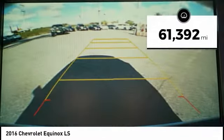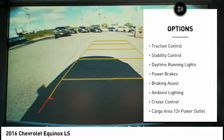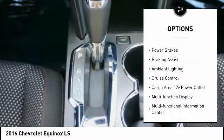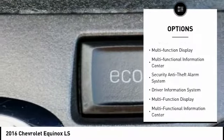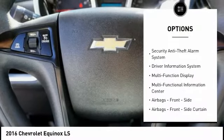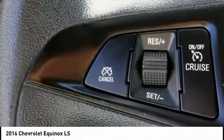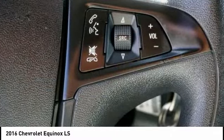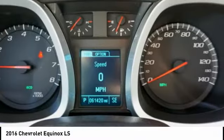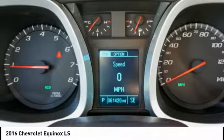Here are some of this vehicle's great options: traction control, stability control, daytime running lights, power brakes, braking assist, ambient lighting, cruise control, cargo area 12-volt power outlet, multifunction display, multifunctional information center. Drive away with a great deal on this vehicle. Call or stop in today.